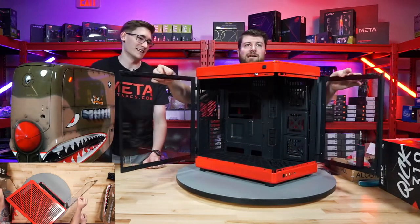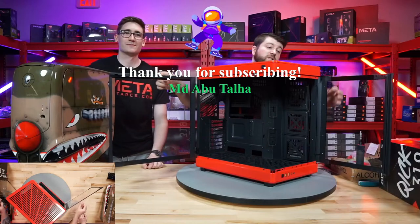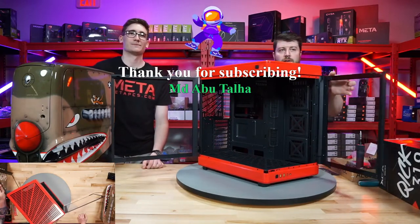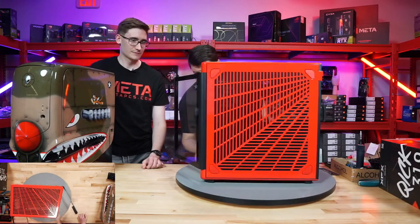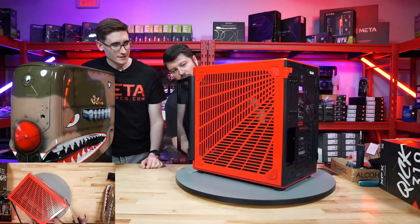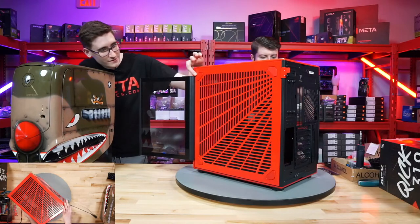Props to that, I guess. That's pretty cool. I am a fan of hinges for doors. Hinges, yes. That's the Fantex way. Yes, indeed, I do like that. Is this easily removable? Yeah, that one looks like it pops up and off. Yeah, this one does too. Okay, yeah, you just gotta... It was just harder to see.